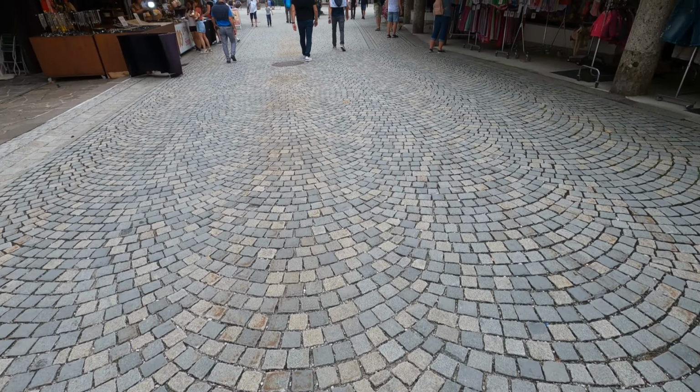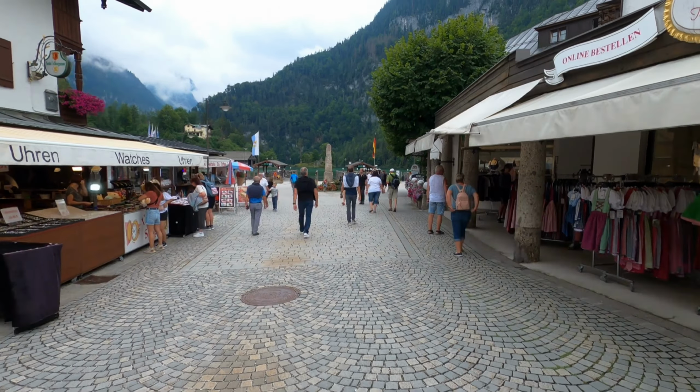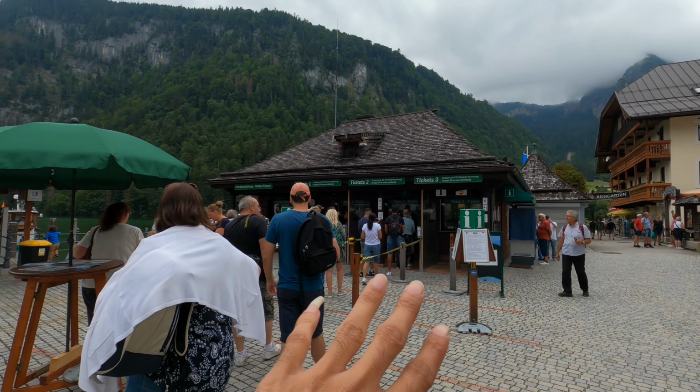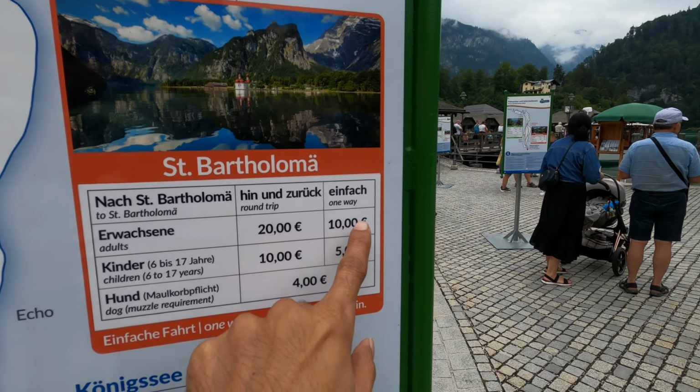There are a lot of shops when you are going to the lake, ranging from clothes, food, souvenirs, and we are thinking to buy them when we are coming back. And you can see here also the fridge magnets. This is a ticket counter and you can buy the tickets for a round trip and for one way.